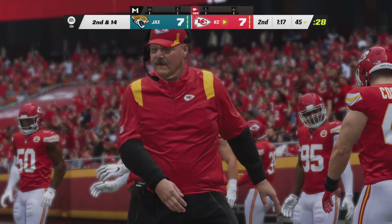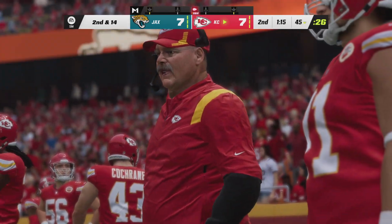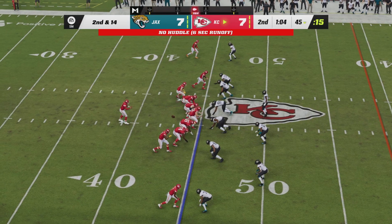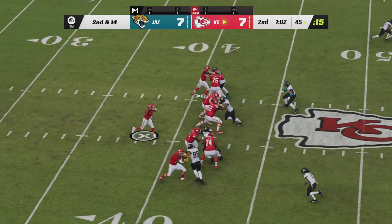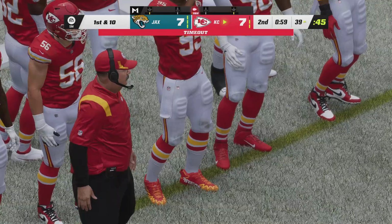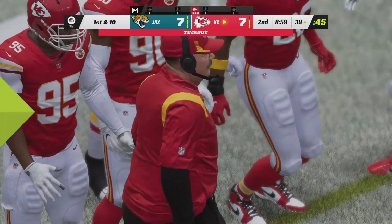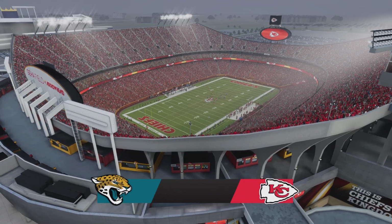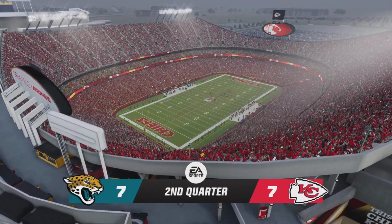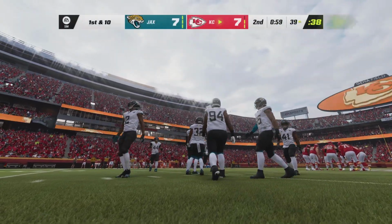I think they did a really nice job getting ready for this game, scouting, watching film, and understanding defensively what the play design was. To throw again on second down, Mahomes. And he'll be brought down inside the 40-yard line. The Chiefs now going to use the first of their timeouts as they'll stop it with a tick under a minute to go before half.